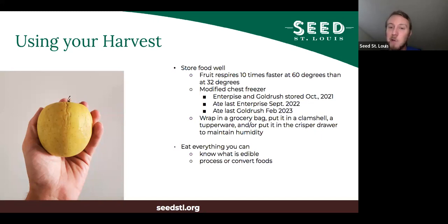But I packed that thing full of Enterprise and Gold Rush apples in October of 2021. I ate the last Enterprise apple, the last one that was good, in September of 2022. So almost a full year, those Enterprise were good in that chest freezer. And I ate the last Gold Rush apple in February of 2023, like 2 months ago. So it lasted well over a year. What would that be? 14, 15 months that it stayed good.